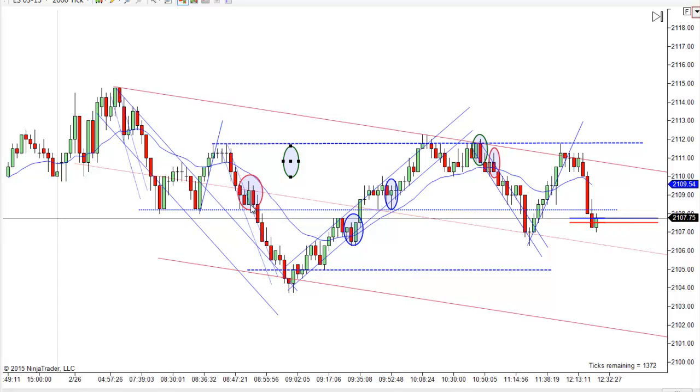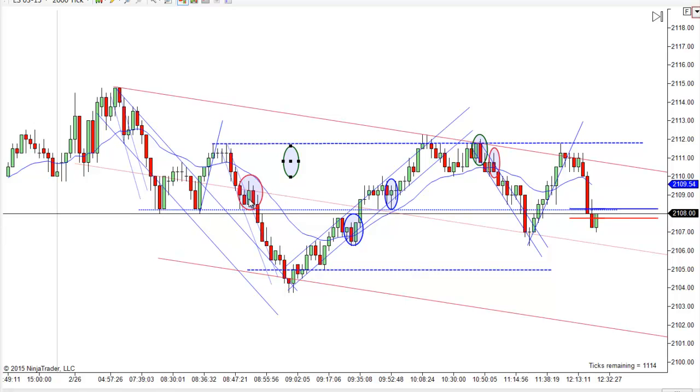And then I like this one for a short. I almost made this one green as well, but you got your new high, first entry pullback, second entry. There's a failed second entry long. It's close enough to be a breakout pullback short, and you're looking for that new low. It could be a little bit iffy going short into that double bottom. But I liked it, and it turns out to be a pretty good trade.